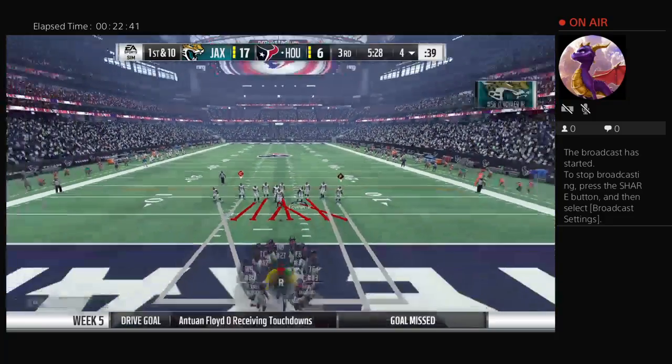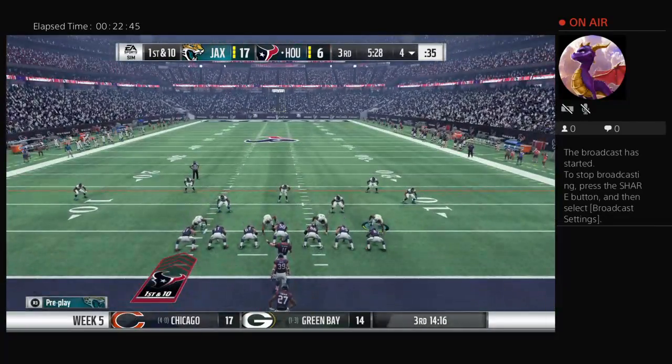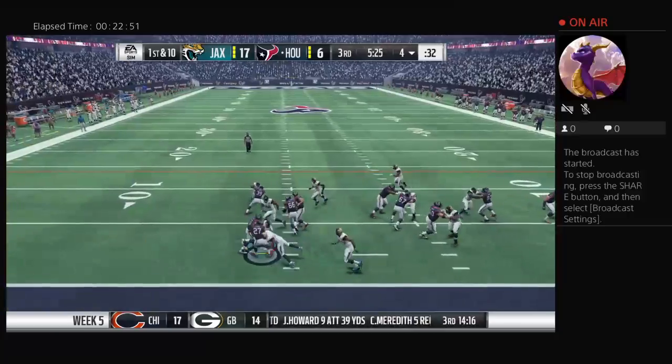Here's the Texans offense now, readying for their first possession of the second half. They were able to get the stop defensively. Now a chance really to set the tone here in quarter 3. They can really take charge, can't they?